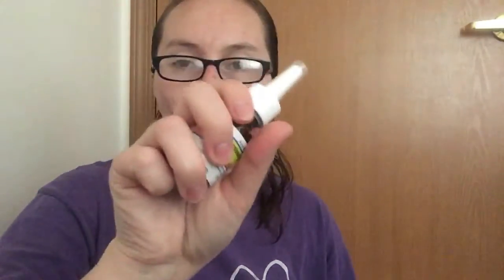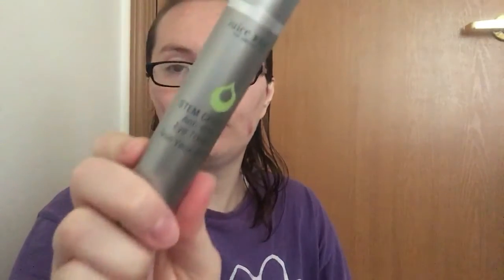Also got some allergy meds here. I'm covering it because it's a prescription. This one is like that much left. This is the 24-hour crystal mineral deodorant roll-on lavender and white tea. That's just a lavender essential oil. I'm also out of my eye cream, so I had to pull this one out. This one I got in a BoxyCharm a while back. This is the Juice Beauty Stem Cellular Anti-Wrinkle Eye Treatment.